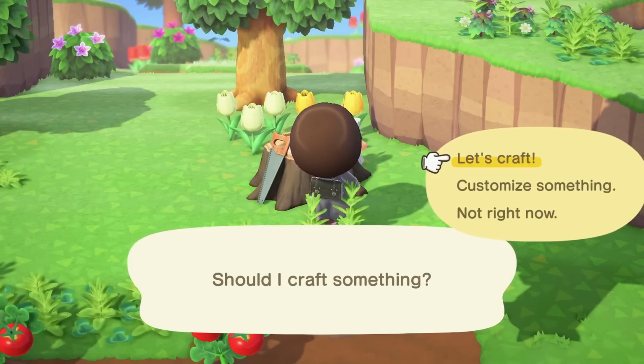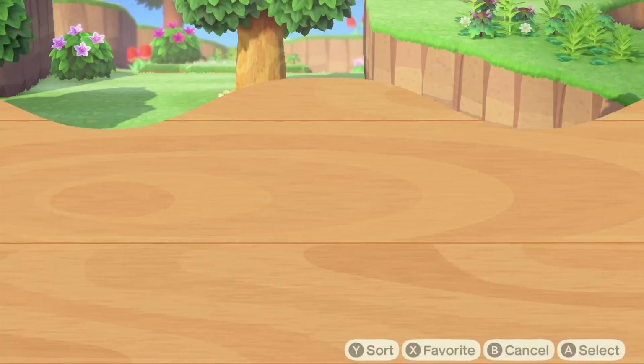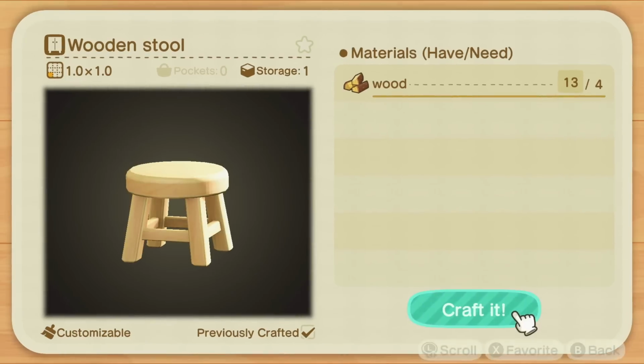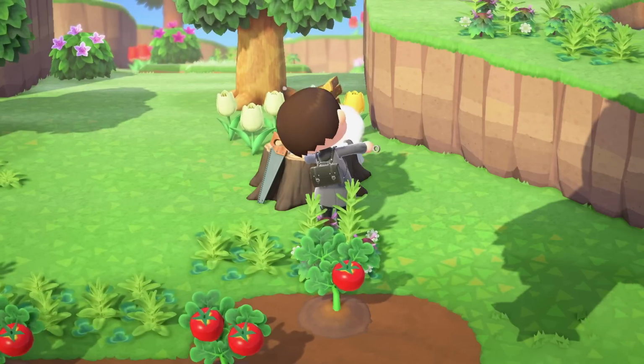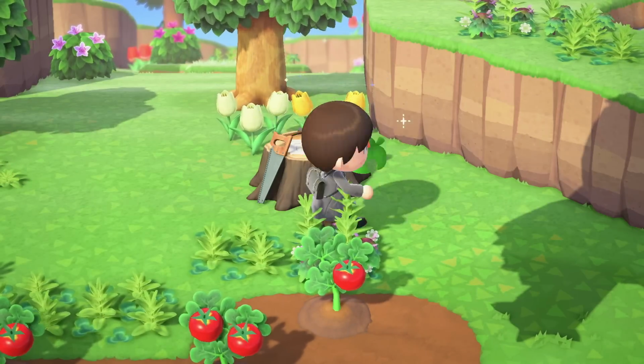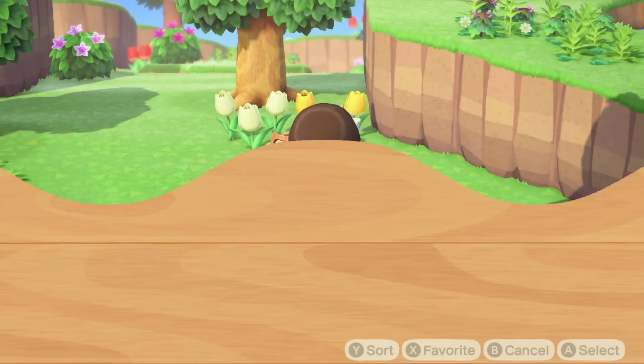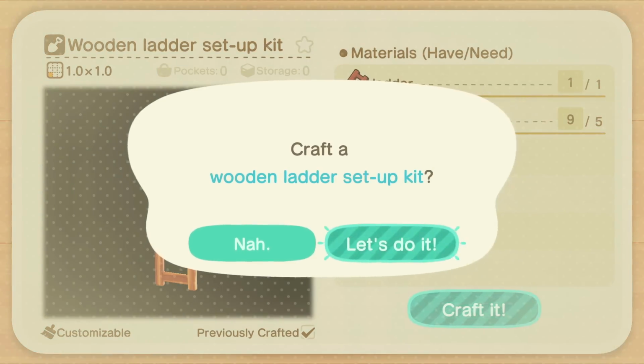Now, speaking of spamming the B button like you could with Kapp'n, you can spam the A button to speed up crafting. Crafting can be quite a slow process sometimes, and although we don't have bulk crafting in the game, which is such a shame in my opinion, it can be really useful to do this to speed things up just so you don't spend too much time in the crafting menus.